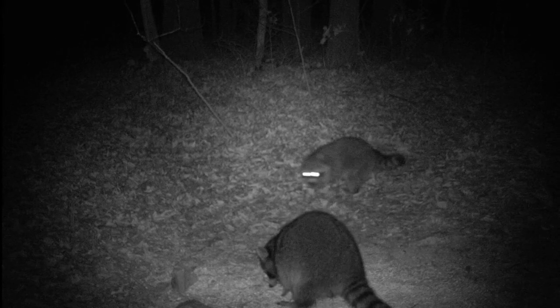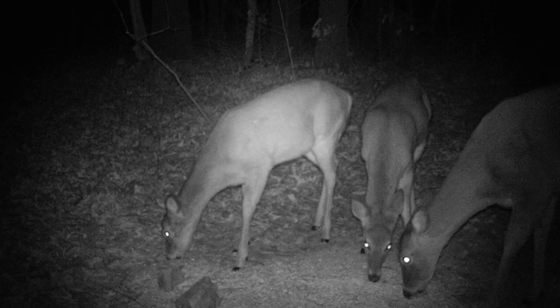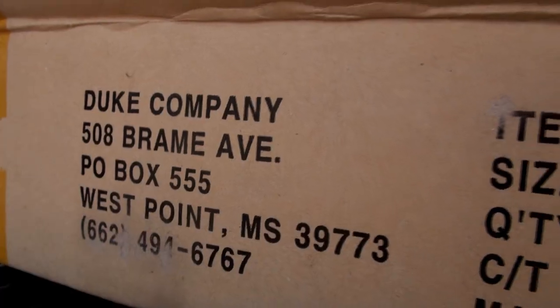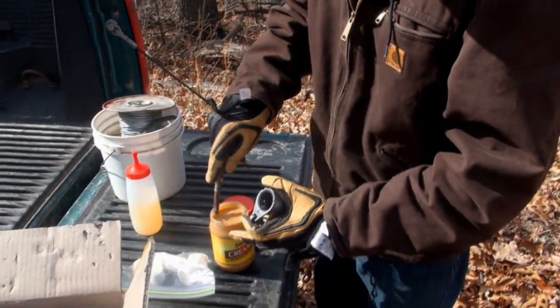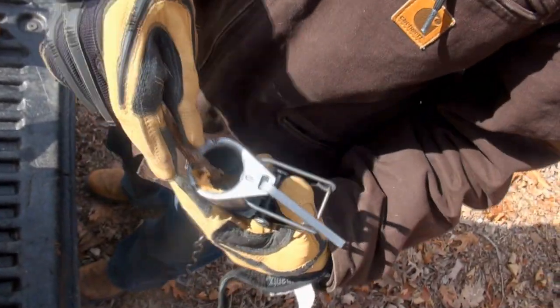Now, we've got a lot of coons on this property, and you can see that in our trail cam photos. Sometimes we're having as many as 12 coons in one single frame. So what we're going to do is we've got these dog-proof Duke trap sets that we're going to set out in here, and we're going to see what we can get today. We're going to do 6 of them with peanut butter and some marshmallows, and we're going to do the other 6 with some cheap cat food, and we're going to see which pulls the most coons in.